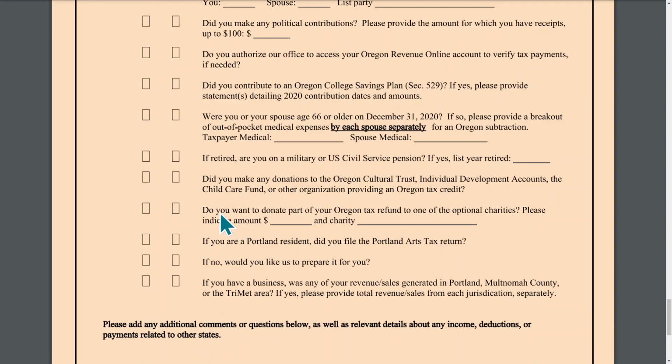Okay, and then there's a piece where they can donate part of theirs. Is that right? Yeah, you can donate part of your refund, your Oregon refund, to a charity. So if you'd like to do that, please provide the amount here and let us know the charity. We can't complete this if we don't know which charity you want it to go to.